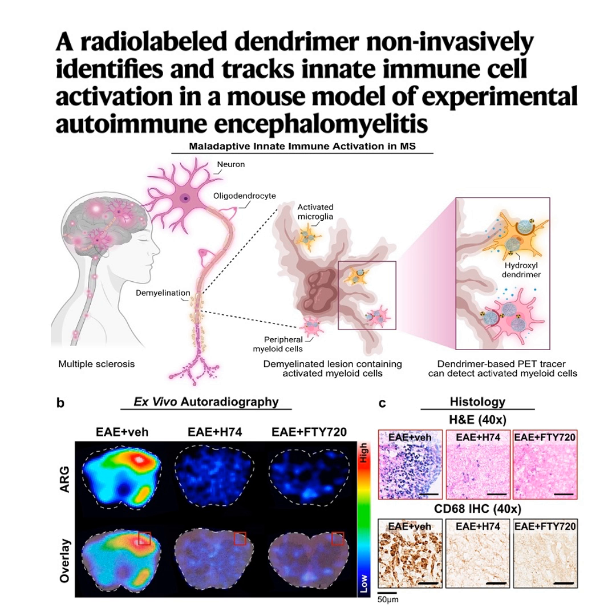It relies on a process called fluid phase endocytosis. When myeloid cells, like our neighborhood watch microglia, become activated and angry, their metabolism shifts. They become hyperactive and start constantly gulping the extracellular fluid around them.